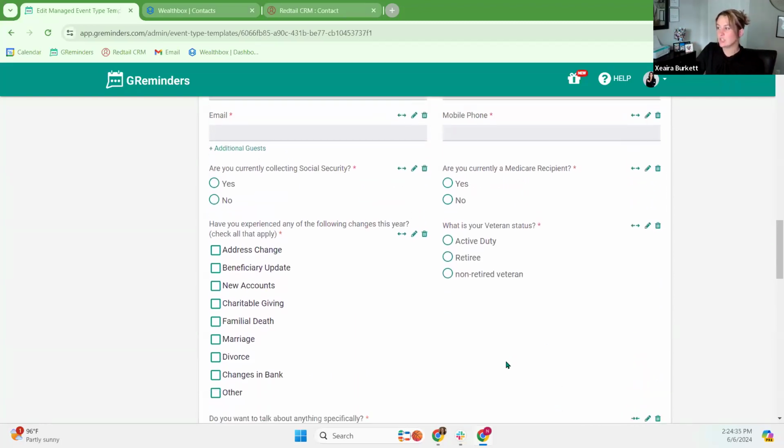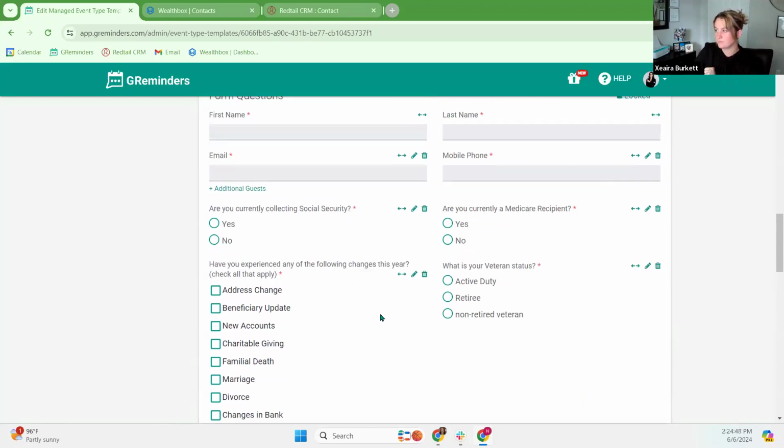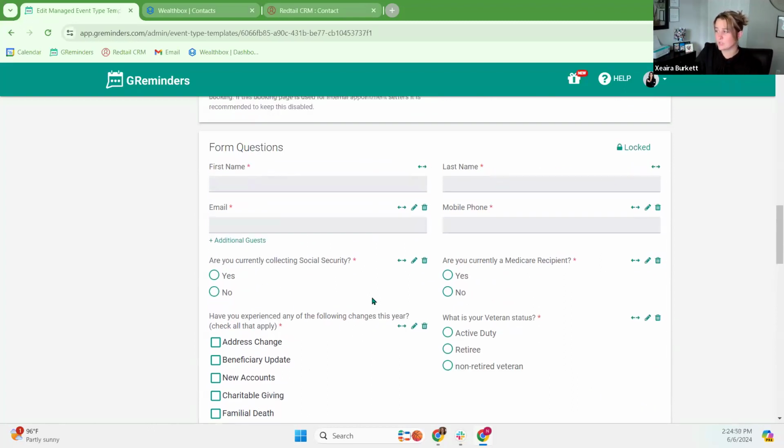But I really need to know if my client has experienced any of the following changes: an address change, beneficiary update, new accounts, charitable giving, familial death. They'll be able to select all of these when they're scheduling. Are they currently collecting Social Security? Are they currently a Medicare recipient? What is their veteran status? So this is where I was speaking previously about how we want to update the information.